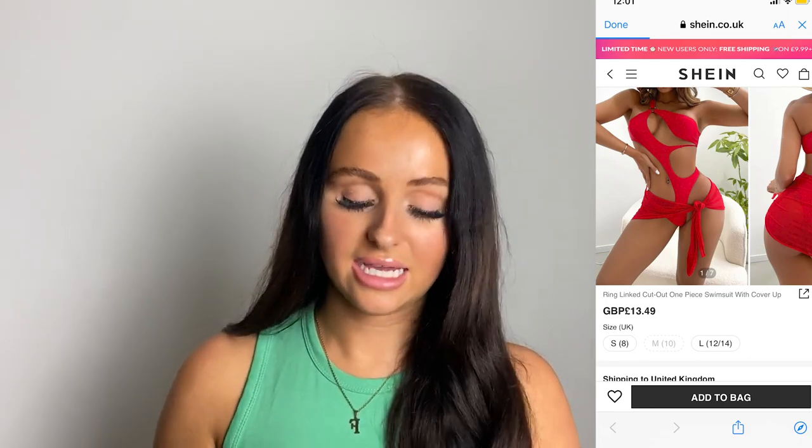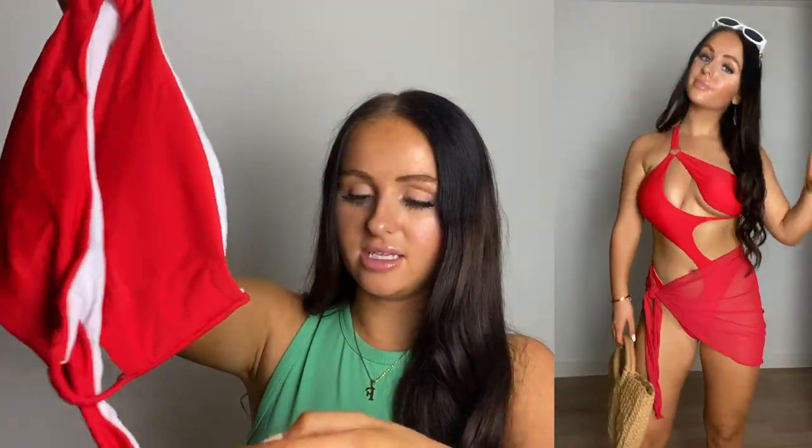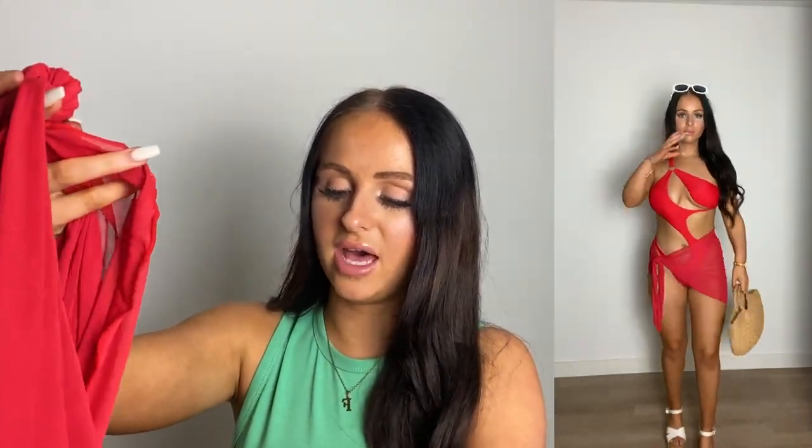Right, this one, I can just imagine it, O Beach. This is an O Beach beach club kind of fit. It is so nice. It's this little red number. So this is the swimsuit. It's kind of hard to show you off, but it's just got this open cut swimsuit detailing. Absolutely love it. And then it comes with a matching mesh skirt, sarong kind of vibe.